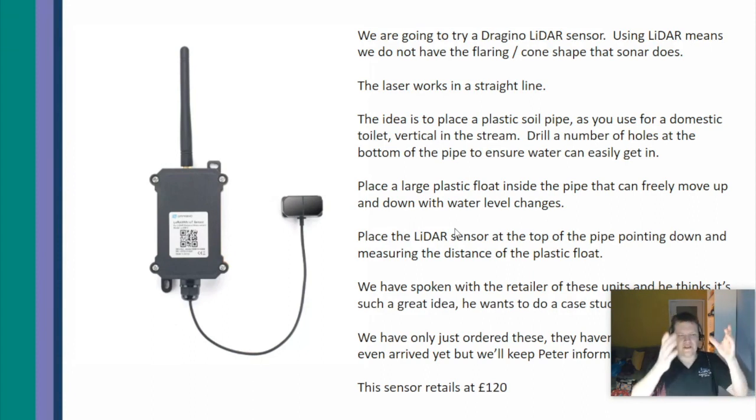The plan is to place it at the top of a pipe. In the UK, we call them soil pipes, for taking waste from a toilet. So we're going to have a soil pipe, a clean one, vertical in a stream, place this sensor at the top, and have a float inside the soil pipe, perhaps a polystyrene ball or a solid plastic ball, something that will float as the river goes up and down. And as the LiDAR sensor detects it, we'll get an accurate measurement of the water level without any interference from the external environment.